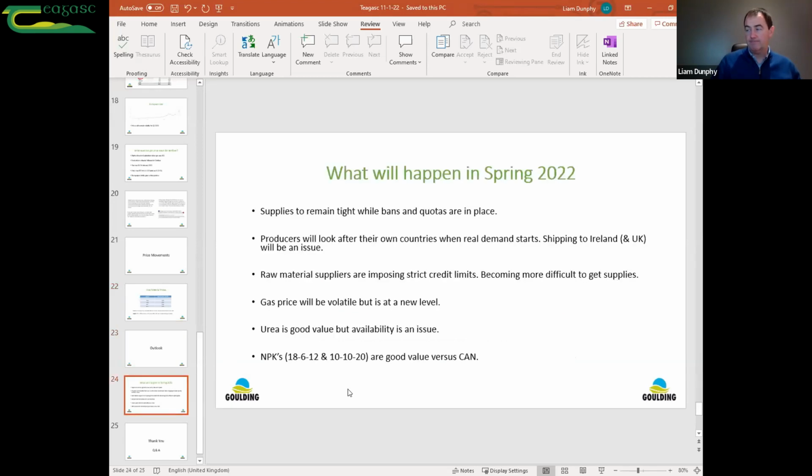Quick outlook for the spring. Only my own opinion. And I don't think there's anyone on this call qualified to really give a true opinion. To me, it'll be people like the Emperor of China or Putin himself that will dictate where fertilizer prices are going to be in Dungarvan or South Kilkenny come April. But while supplies remain tight and bans are in place, we're going to have issues getting product. The suppliers in Europe, they're very, very open in saying when European demand starts, they will supply the local markets.